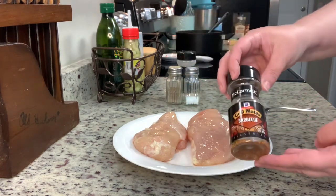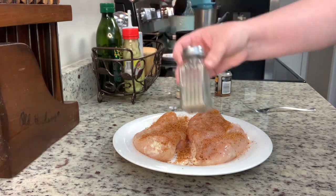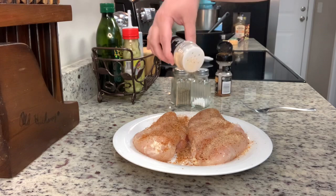I'm not following the recipe exactly, but here's what I did. I took some of this McCormick barbecue seasoning, had just a little bit left in this bottle, and I wanted to use it up. I would recommend this seasoning. It's been pretty good. In addition to that, I'm using some salt, pepper, and garlic powder, and I'm just seasoning both sides of my chicken.